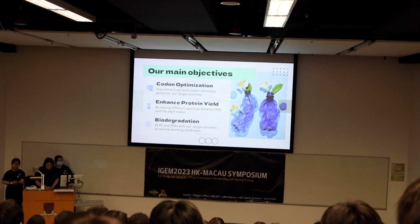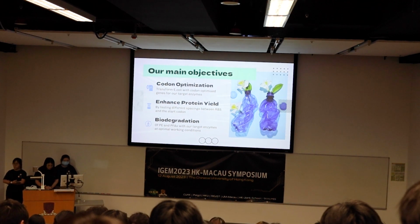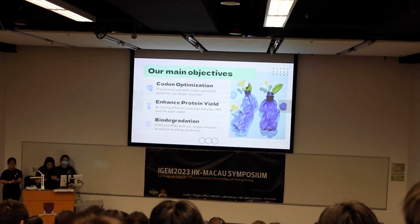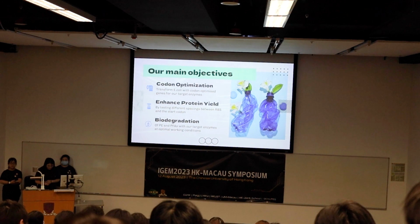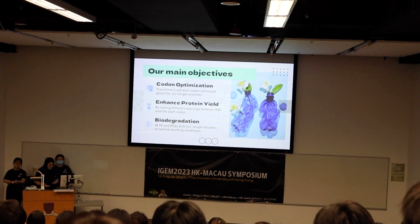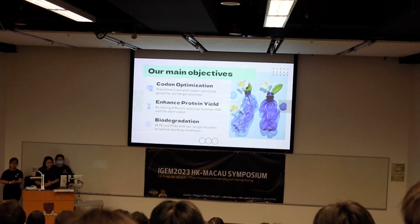I mentioned PFA. PFA is another type of plastic material, which is usually used in food contact material. A lot of the food packaging that we use contains PFA, and when you eat the food from the packaging material, the PFA can actually transfer to the substance of the food in a process called migration, and it has direct harms to our health.